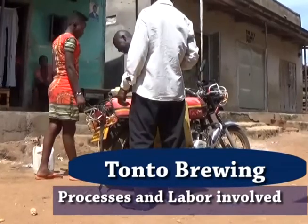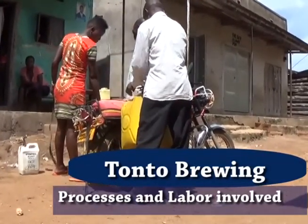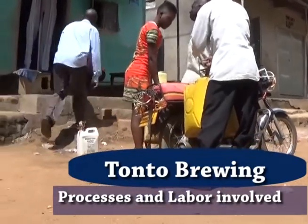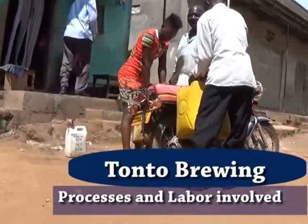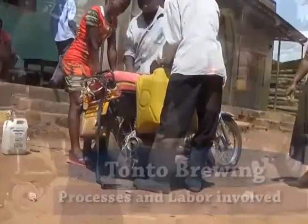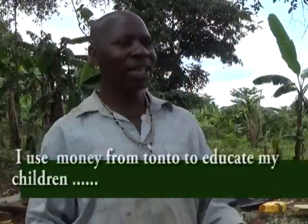By the time of delivery, people were already in bars sipping their favorite drinks while sharing stories on family issues and politics. A jerrycan of tonto costs about 25,000 to 50,000 shillings, while a glass goes for 1,000 shillings. The tonto business has sustained Sebagala's life needs, such as feeding. He is also raising fees for his son, who is in senior 3.